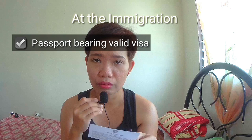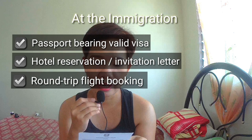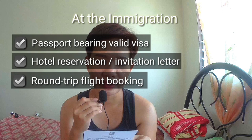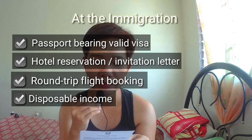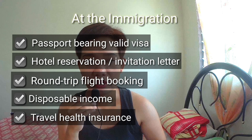So, dun sa immigration, guys, kakailanganin nyo yung mga necessary documents such as yung accommodation nyo, yung airfare, hotel reservation, invitation letters, round trip airfare, disposable income such as yung cash, traveler's check, international credit cards, and also health insurance. So make sure na you keep all those important documents, guys, para pag tinanong kayo dun sa immigration, you can provide it. Okay?